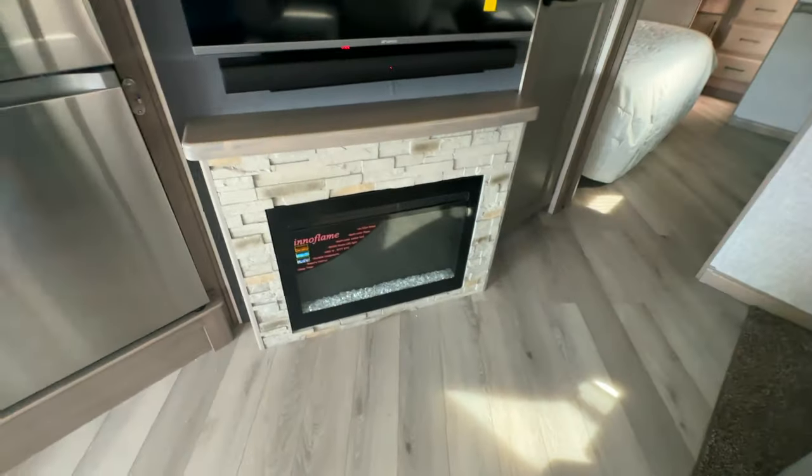Here's your fireplace with your surround sound bar. That's nice. I love the sound bar. I added a sound bar in my rig. Here is the bathroom. This is your guest bathroom. A little tight. I mean, if you want to sit on that, your knee's going to hit the wall. Oh, yeah, that's not cool. That would be annoying.